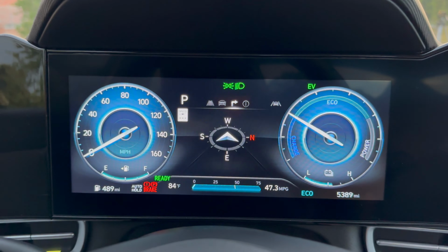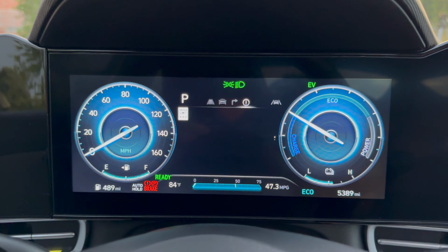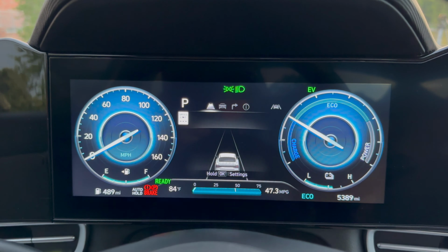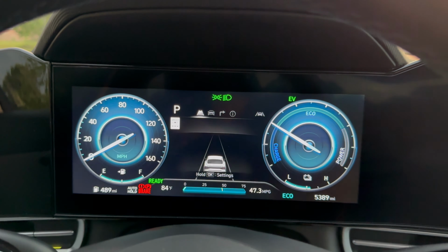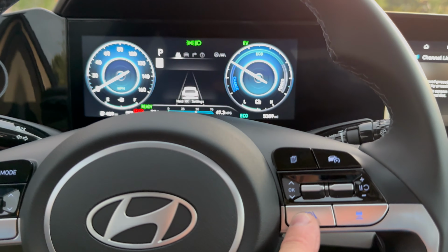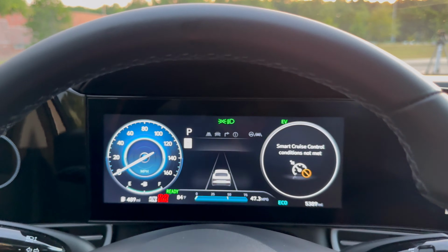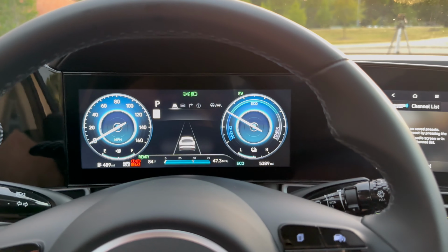Okay, let's go across to another one. So many different safety features. Tire pressure, I like that. Here's our adaptive cruise control, the lane centering, the lane keeping. That's all right here, so we could easily push that. Smart cruise control, conditions not met. I just want to show you what it's like when we set this up.